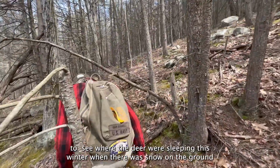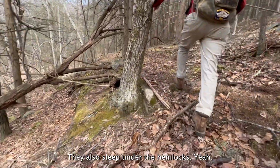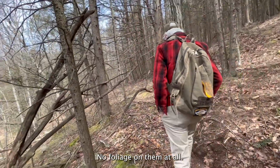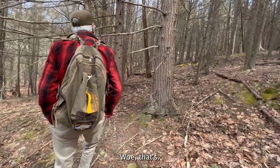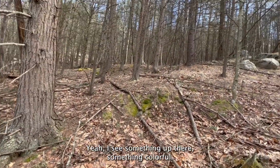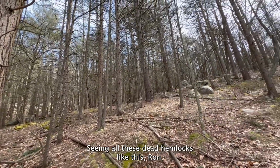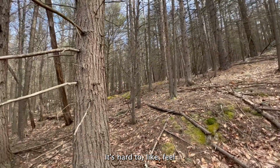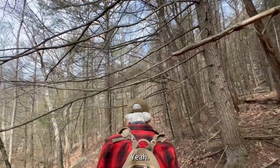I went out to see where the deer were sleeping this winter when there was snow on the ground, because up near me they also sleep under the hemlocks. And you see these trees that are dead, no foliage on them at all, and this deer was still sleeping underneath of them. Whoa, that's really sad. But seeing all these dead hemlocks like this, it's hard to feel like nature is really... Nature's Agent Orange. Yeah.